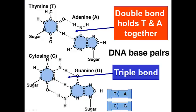Here you see that thymine is bonding to adenine. You can see here the hydrogen bond. This oxygen bonds with this hydrogen. This hydrogen bonds with this nitrogen. You can see that there are two hydrogen bonds that are holding thymine and adenine together. And you can see that there are 1, 2, 3 hydrogen bonds that are holding guanine and cytosine together. The guanine and cytosine bonds are stronger than the thymine and adenine bonds.